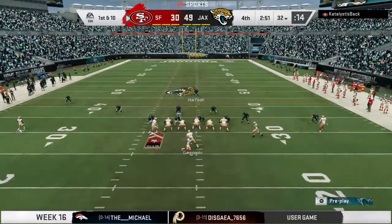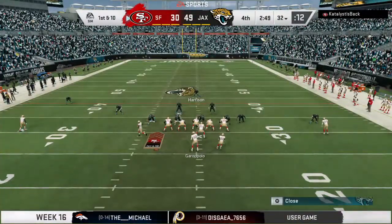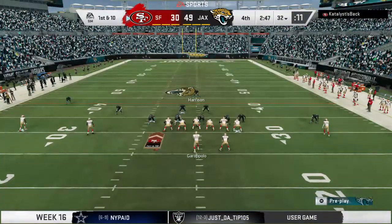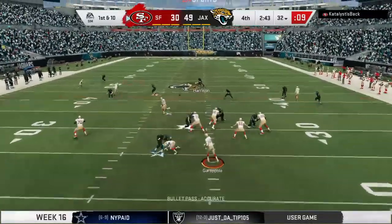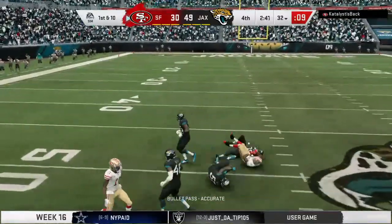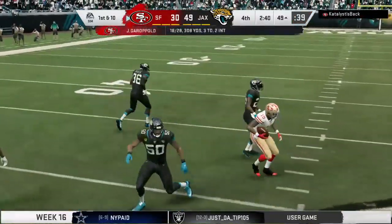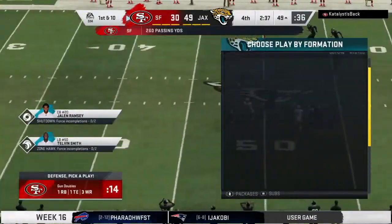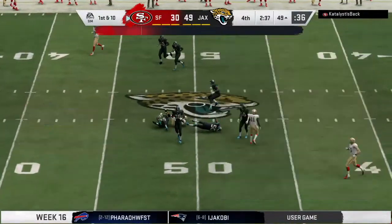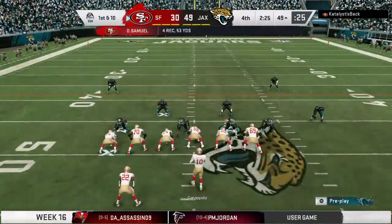On play action, it's Garoppolo. Open man is Samuel, complete. And he'll be taken down, but not before they work it across midfield. An excellent pickup of 20 yards. Here we go.